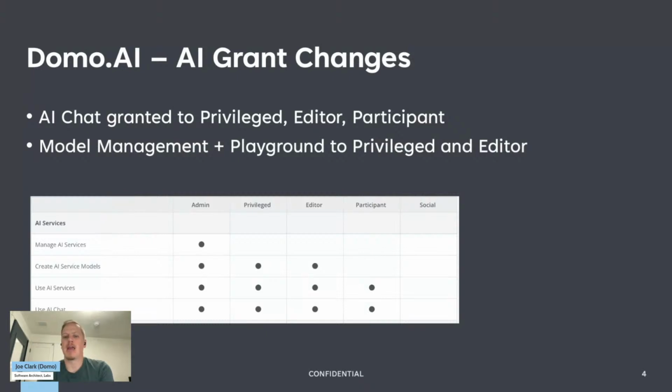I did also want to go over a few of the changes. I know we're running short on time. If you didn't see the announcements, we did have, with the AI chat release, some changes to the default roles, just to make sure that everyone that wants to use AI chat can. As of the release last week, or was it two weeks ago, AI chat is now granted to the default privileged editor and participant roles. And being able to create models and have access to model management and the AI playground is now allowed for privileged and editor roles in addition to admin.